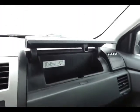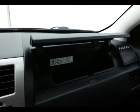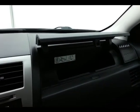In the upper dash, Chill Zone beverage cooler. It'll keep two 12-ounce cans chilled down to around 45 degrees. Great for commuters or road trips.